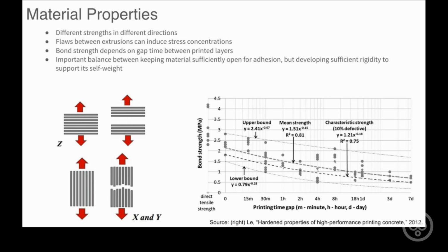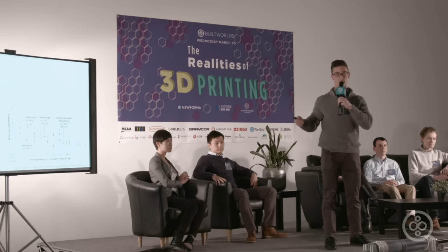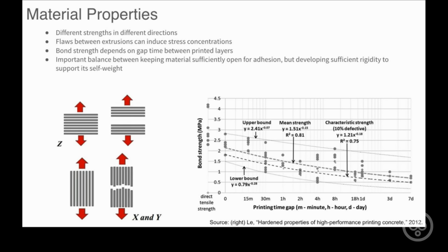And then perhaps the most important mechanical property comes from the balance between the time when the next layer is printed. You have to balance the previous layer being rigid enough to support it while also still being able to have enough strength to bond with the next layer. So as you can see in the graph on the right, as the time gap increases between when layers are printed, the bond strength decreases. So you have to find the balance between a rigid enough bottom layer and enough of a bond strength.